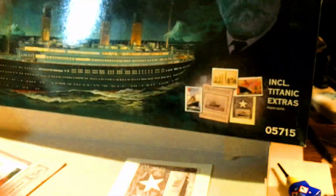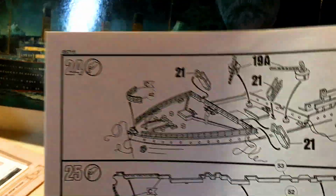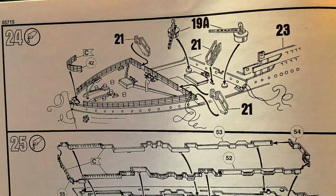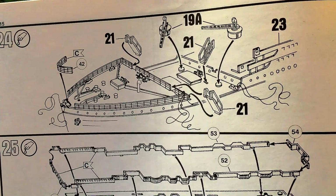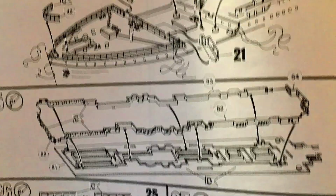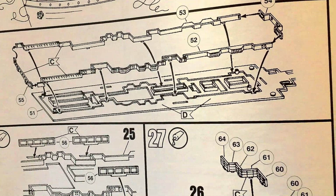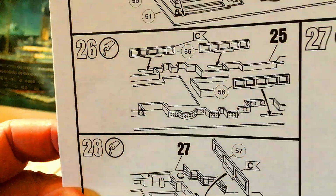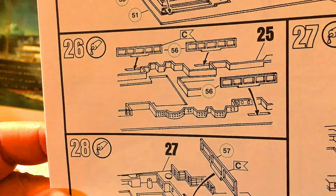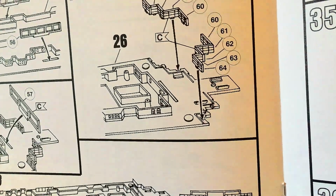Placement of the rear cranes and the staircase in the back. Moving on to step 24, it shows you the front, or the deck well cranes. The cargo hatches are. And moving on to put the walls on the top deck. A lot of railing parts in this section.